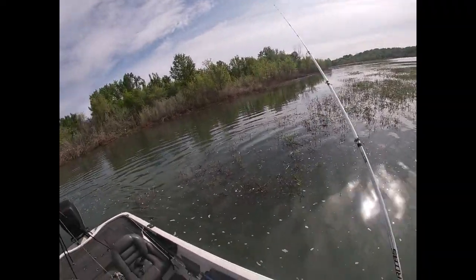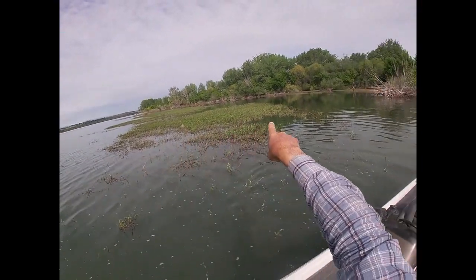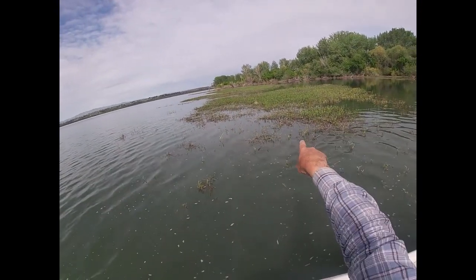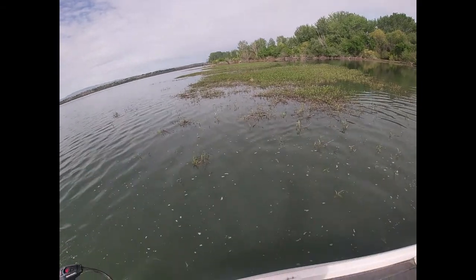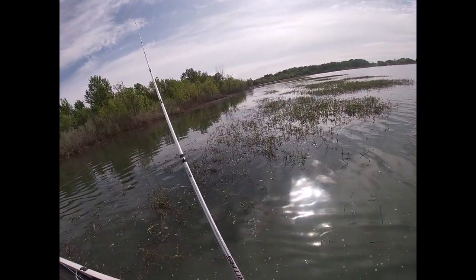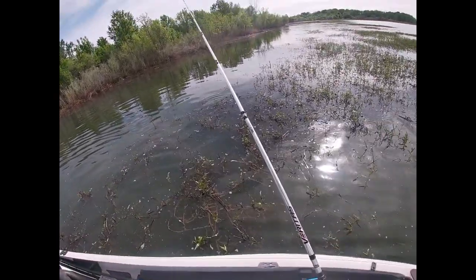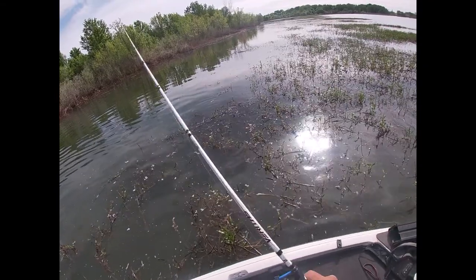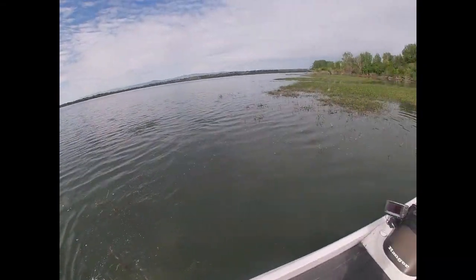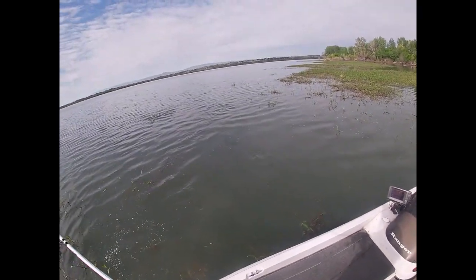Okay, so what I did was, let's see, I started over there. I fished all the way to here. I fished the inside of these weed clumps. It's about 2 feet of water. Didn't get anything. So now I'm going to get my lure unstuck, and then I'm gonna work the outside of the clumps, which is about 4 feet, 5 feet.